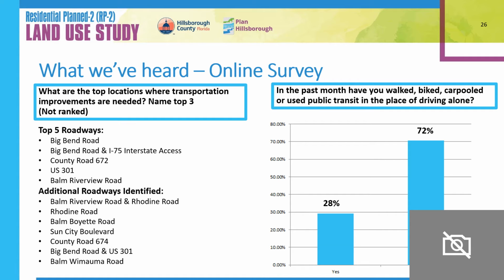This next question got into specific areas for transportation improvements, and Big Bend Road popped up to the top, as well as 672 or County Road 672 and US 301. And there's some additional roadways identified there as well. Also, the one on the right, the question was really trying to understand if people are using other transportation modes, and for the most part, folks are driving alone in the area.